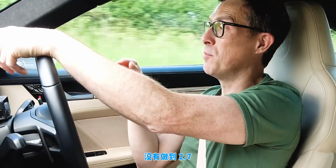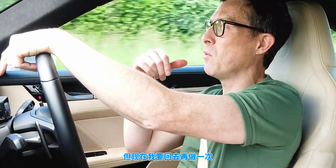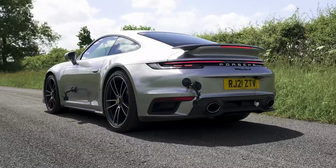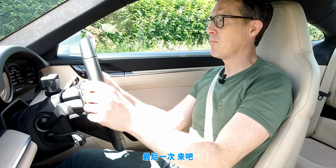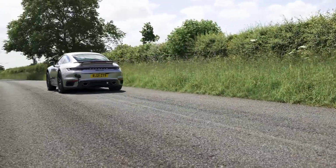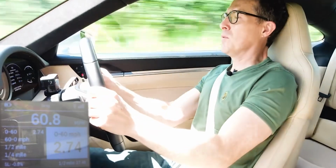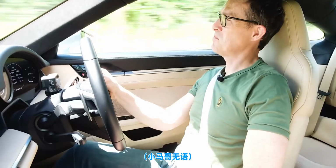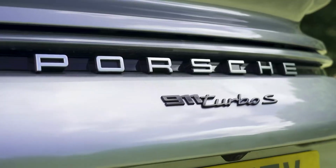So not the 2.7, but you know what, I'm going to turn around and go the other way and see if I can get a slightly better time. One last go, let's do it. 2.74. I'll take that.